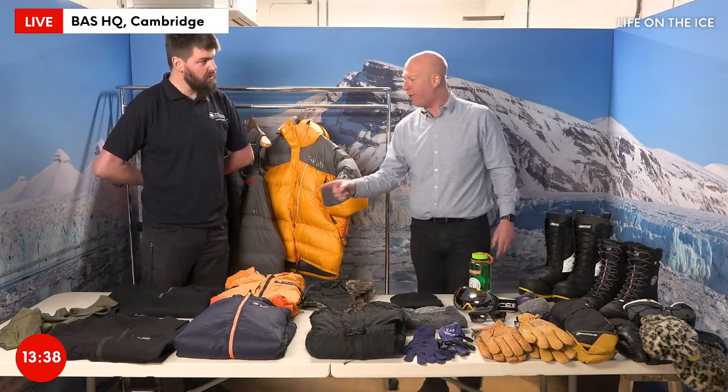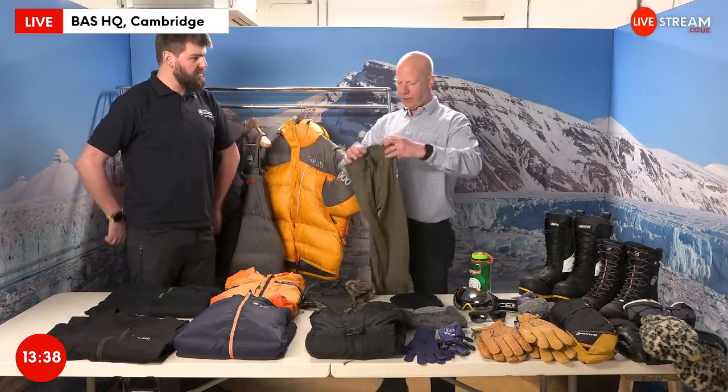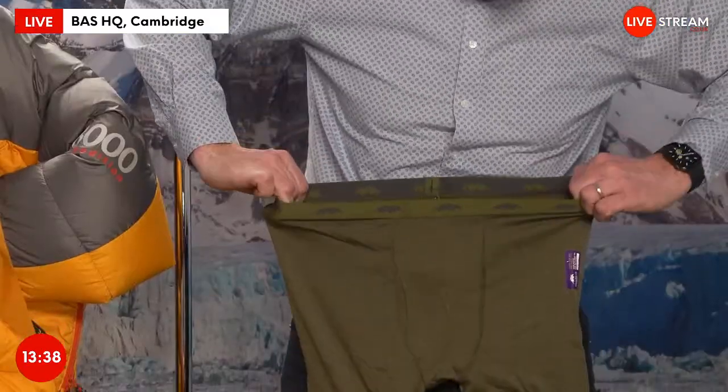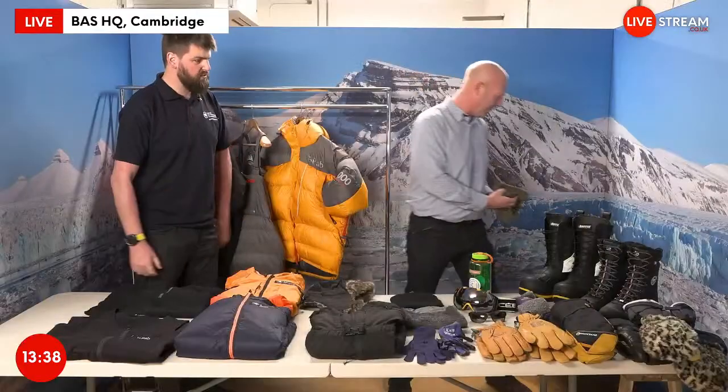And there's a base layer for the bottom half as well? Yeah, tops and bottoms, just as important as each other. So these are like tights. These go right against the skin. Excellent. So they would wick all of that moisture off my skin directly. Exactly. Right, in the bag.